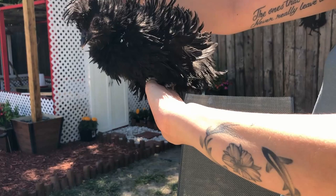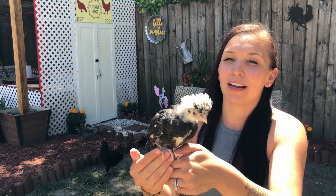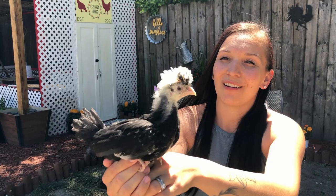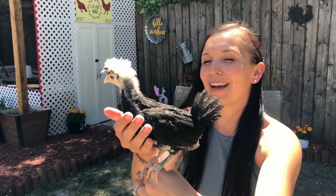If you watched my video on Chick 101, you'll recognize this little girl. This is our Polish, and her name is Pom Pom because of her head. I don't know if from the last video you can tell a little bit more that she's got the top hat going on. Yep, she's really coming along. Hopefully she will find out here pretty soon. But yeah, she's very outgoing. She's always running little laps really fast, always on the go. Oh, is it different being outside?